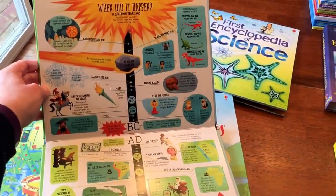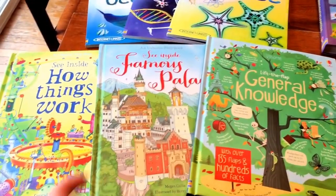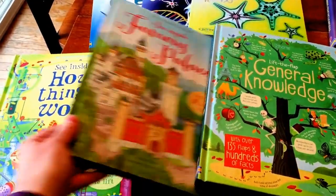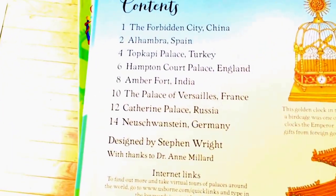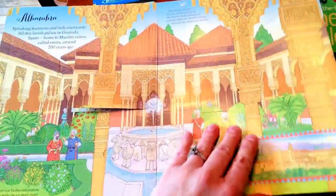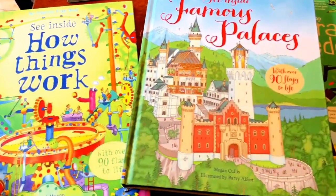This one, when did it happen? We have famous palaces. So here's the contents of what is in this book. And so each page will focus on a different palace. And there's different flaps all over the pages. Very cool book. Then we have How Things Work.